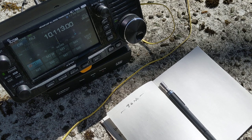So SOTA is actually one of the better activities for people who just have their Tech license, because you don't need HF privileges. I know a lot of people, like in Southern California and some of those areas, can do all of their SOTA, everything, just with an HT.